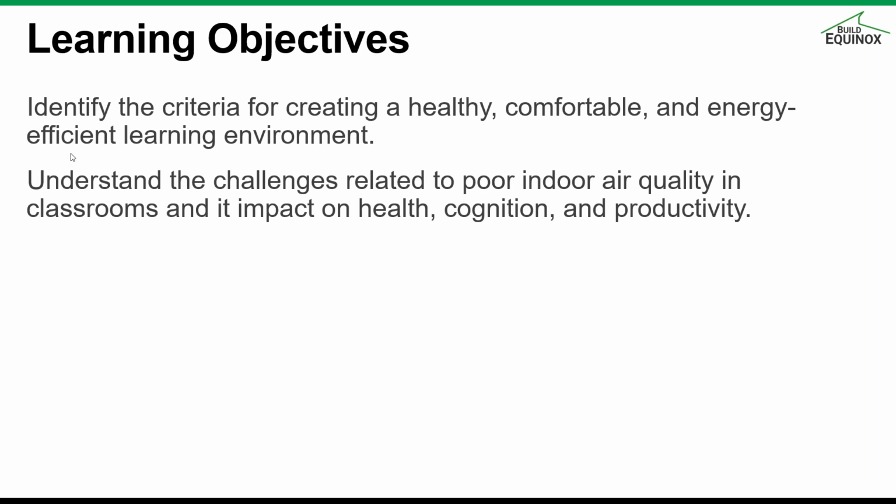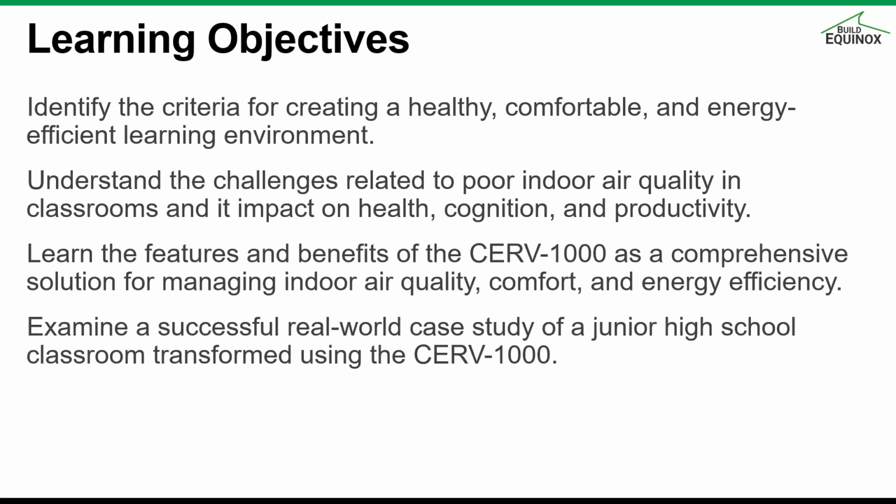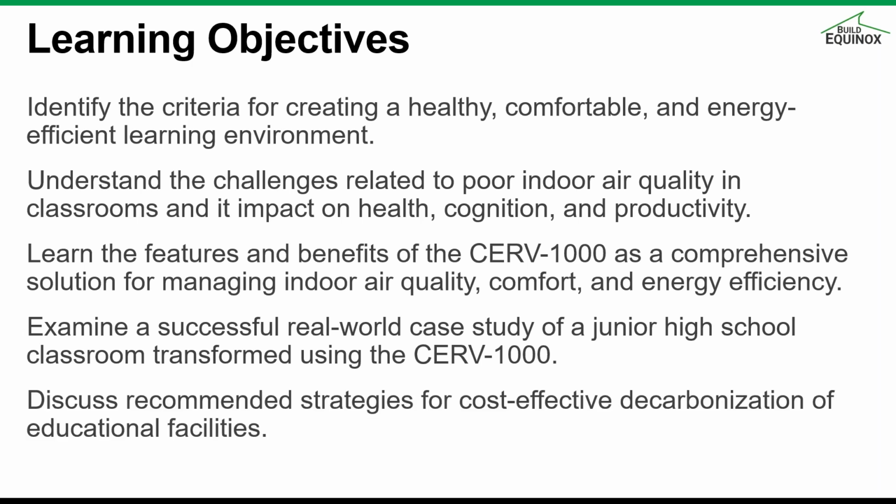Then understand the challenges related to poor indoor air quality in classrooms and its impact on health, cognition, and productivity. We also will learn the features and benefits of the SERV1000 as a comprehensive solution for managing indoor air quality, comfort, and energy efficiency. Examine a successful real-world case study in a junior high school classroom. So we want to see how an all-in-one solution could be applicable to any school, and then discuss recommended strategies, based on our experience and also learning, on how to do cost-effective decarbonization of educational facilities, prioritizing health.